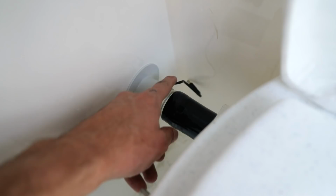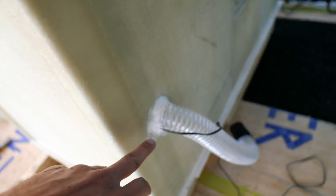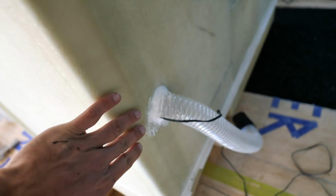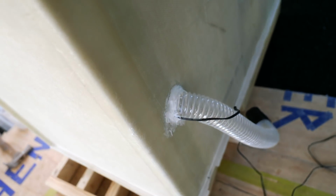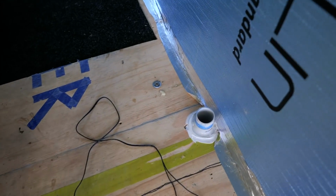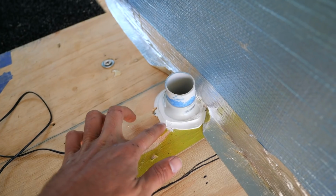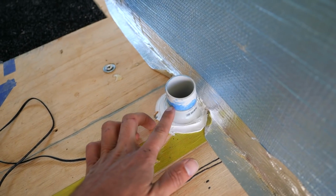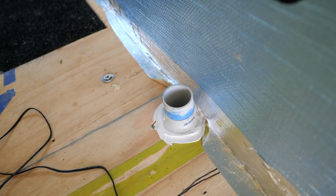I was really careful not to damage the wire. So this is what it looks like from the back. As you can see, I've been pretty heavy on the silicone there, and that's going to keep it really water sealed and also help protect this electrical wire that's coming through. And then I've also fastened this PVC in place, siliconed around it, and then used some PVC cement, so that is going absolutely nowhere. I'll show you it from underneath.